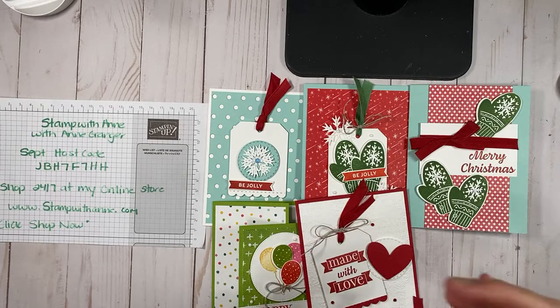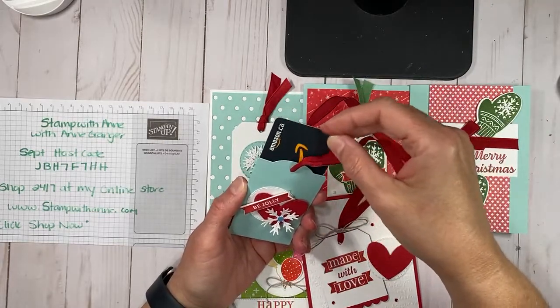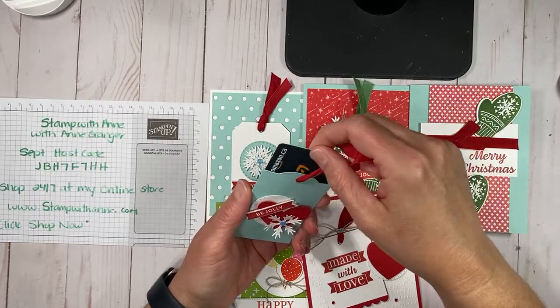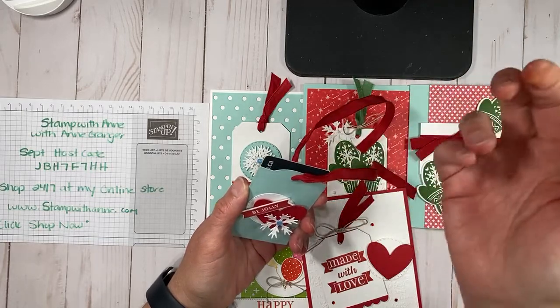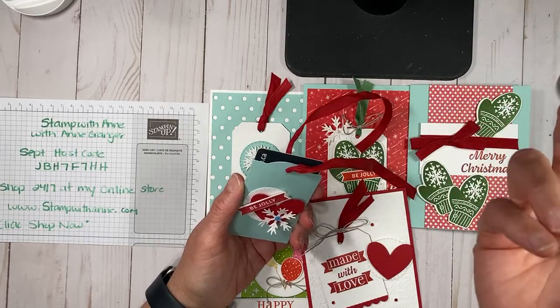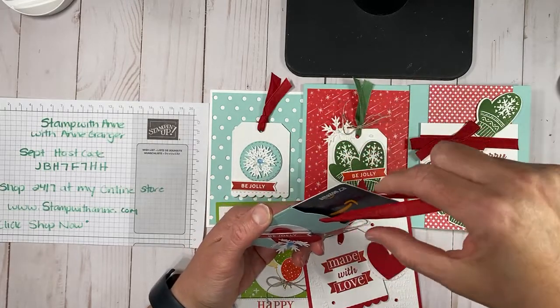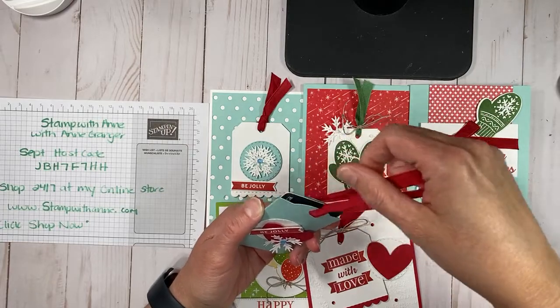And then the last project I want to share with you, as I said, in this tag die set, there are two sets of tags. So there's this tag, which we used most of the night, and this tag. But I was like, what does this tag do? Well, guess what? It makes a gift card holder. So I used the color scheme that I did on this one, and I thought, why not add a little heart, because you're sharing your love with somebody at Christmas.